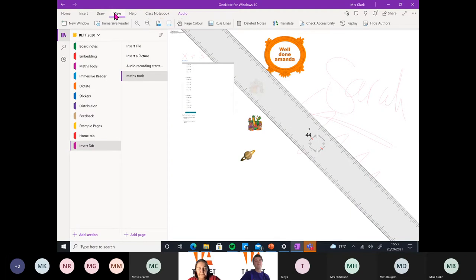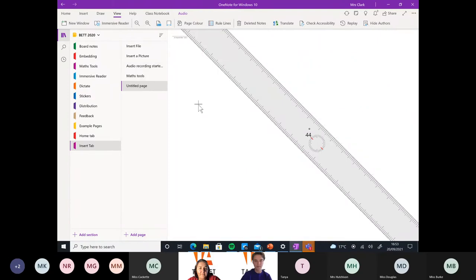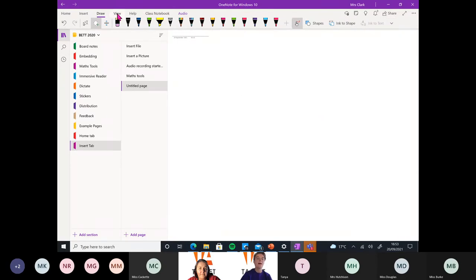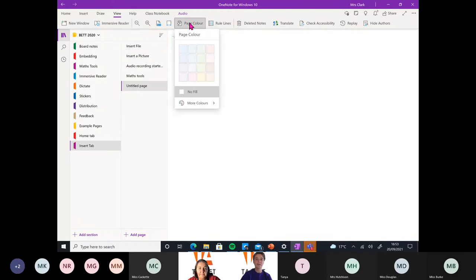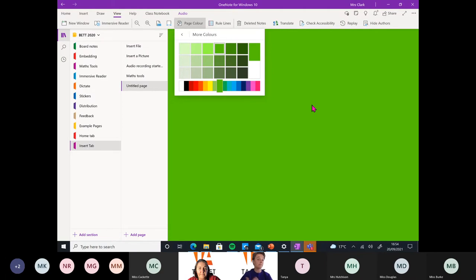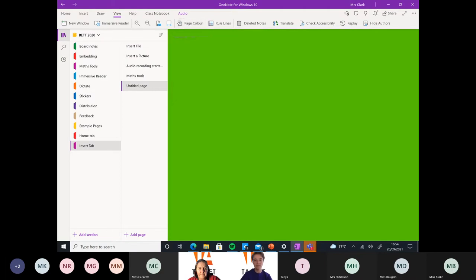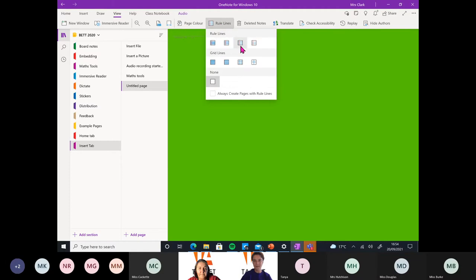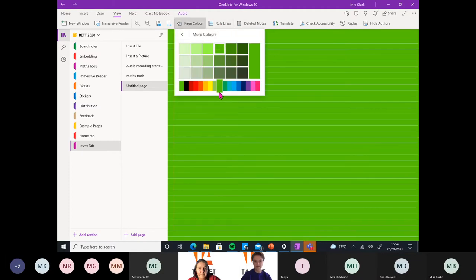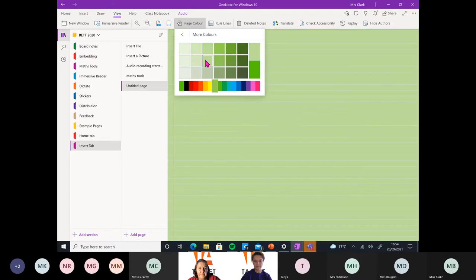The view tab. I'm just going to insert a new page, so I've got a new blank one. Take my ruler away. The view tab is where you can customize your page. So if you need to have a green page for a student, you can do that, so that maybe they want to type on a green page. That's easy to do for them. You can give them lines on that page as well. That's a really bright color of green, which isn't doing so well for my eyes.